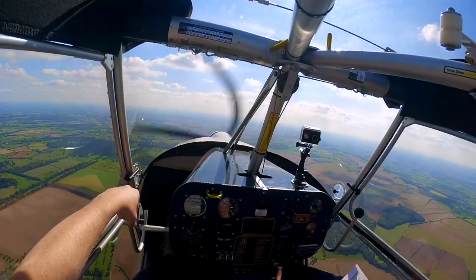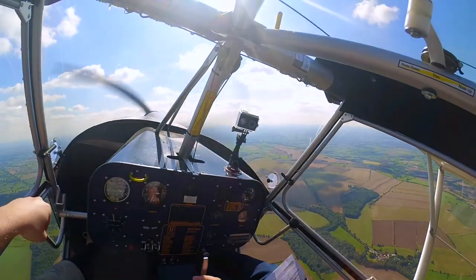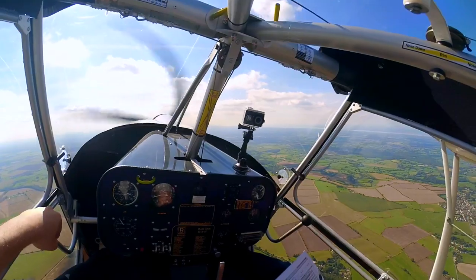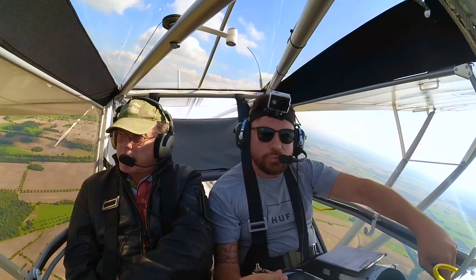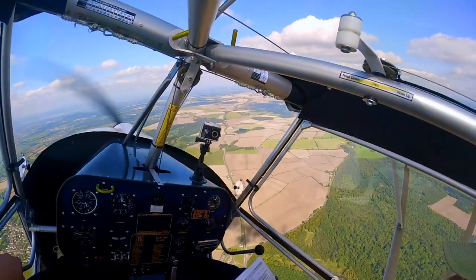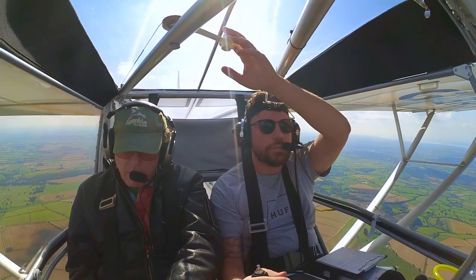And I'd like you to do a climbing turn to the right. A good look. Okay, let's keep that turn going, and level out at 3,000 feet. Level at 3,000, keep the turn going, and straighten out approximately on a northerly heading. Very good. So a few more boxes ticked.